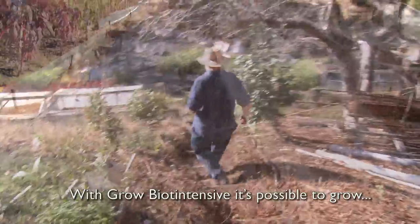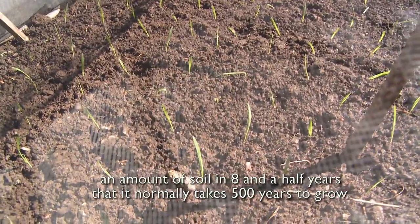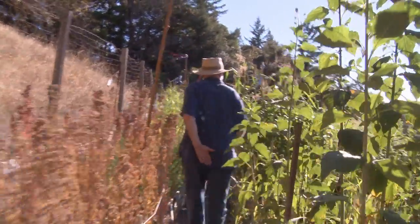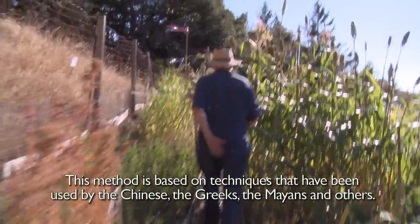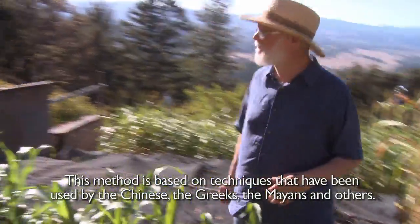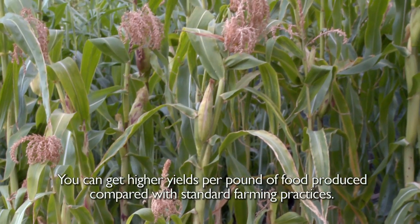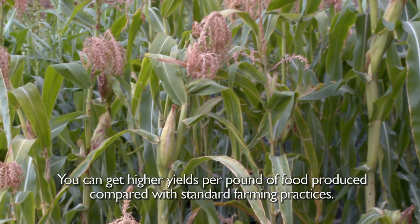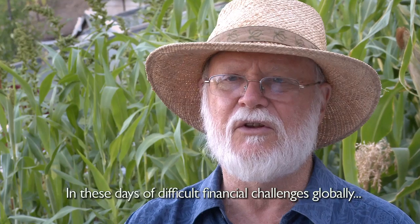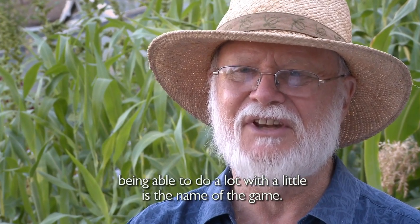With Grow Biointensive, it's possible to grow an amount of soil in 8.5 years that it normally takes 500 years to grow. This method is based on techniques that have been used by the Chinese, the Greeks, the Mayans, and others. You can get higher yields per pound of food produced compared with standard farming practices. In these days of difficult financial challenges globally, being able to do a lot with a little is the name of the game.